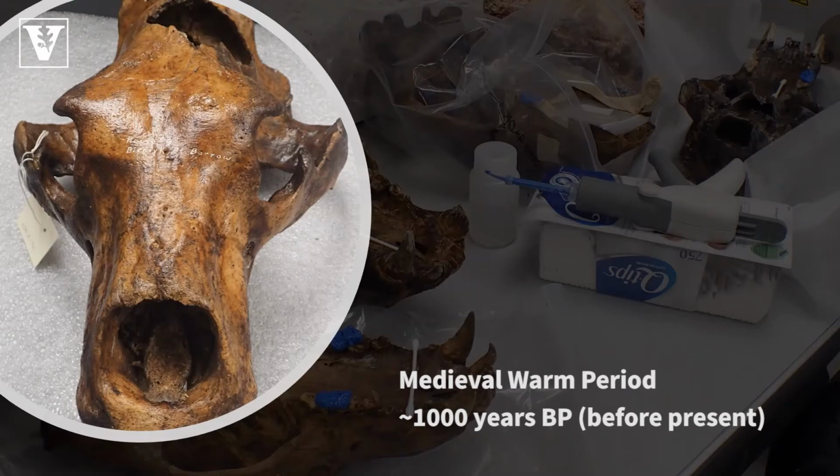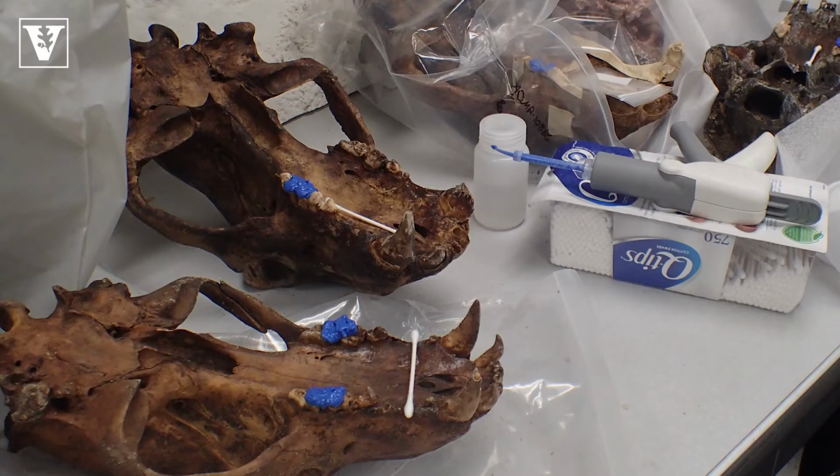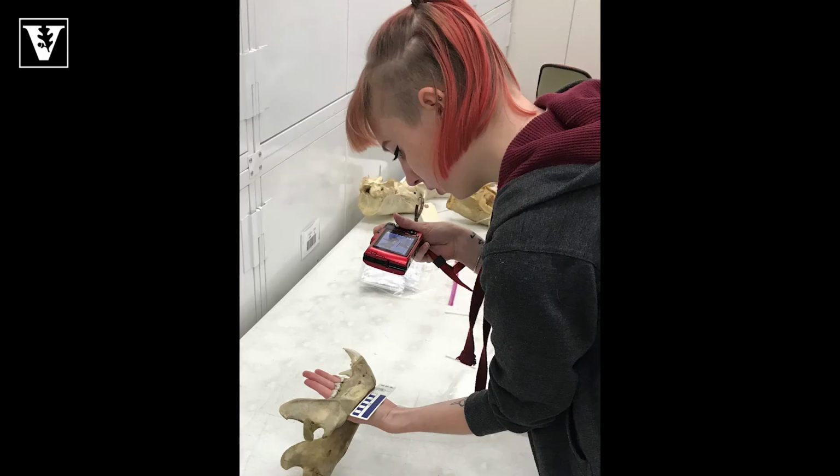Dental micro or texture analysis, or DMTA, can be used to infer soft, hard, and tough food consumption in the weeks to months before an animal's death. Normally, our lab uses this technique to understand the diets of animals that lived thousands to millions of years ago. However, we analyzed the microscopic wear patterns on these teeth to assess the feeding behavior of these hard-to-study apex predators.